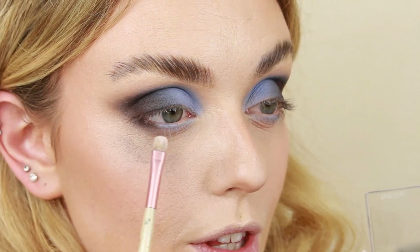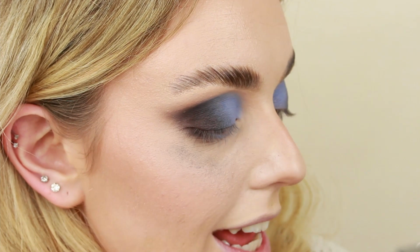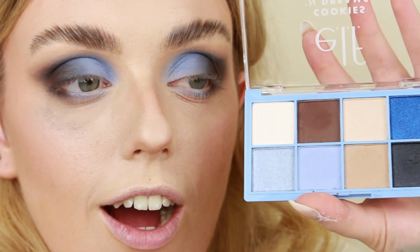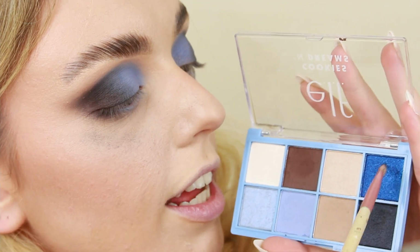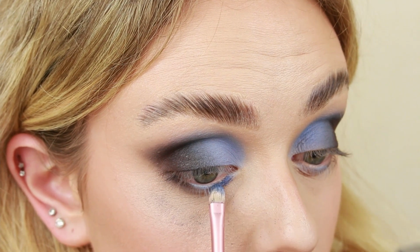We still need to do the front of the lower lash line, and we have a couple more shades to try. I really want to go into this blue over here for the lower lash line. It looks really pretty. Pop that on at the front.